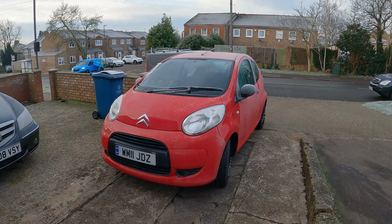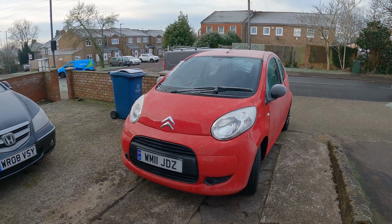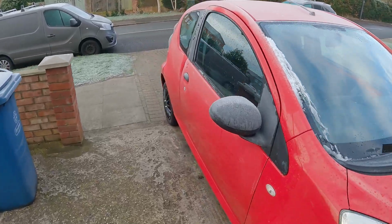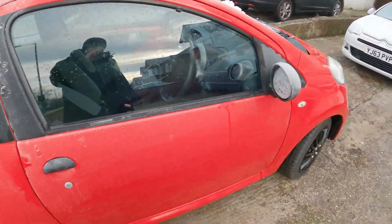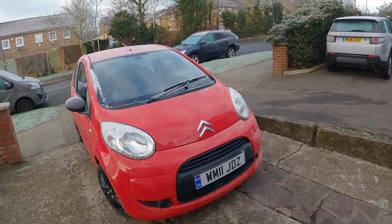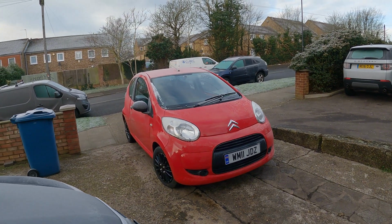Okay, so the customers came and test drove the car before I even had the chance to wash the outside with a few buckets of water. I managed to get the inside clean, so at least we got something done. Yeah, they took it for a spin up the road and they said they were very happy with it, but they had another one to see, which is completely understandable.